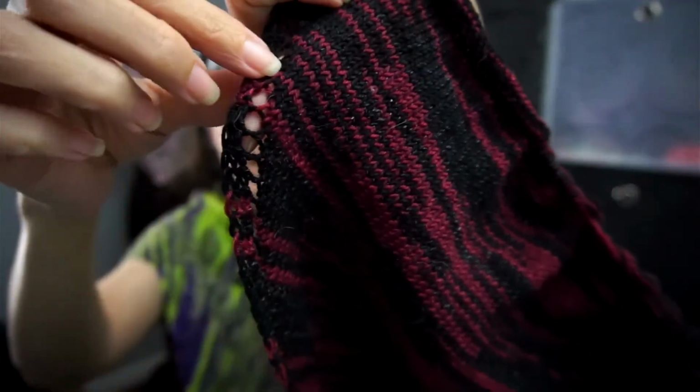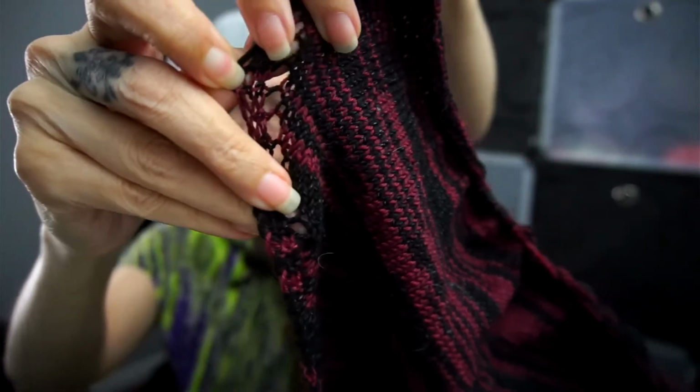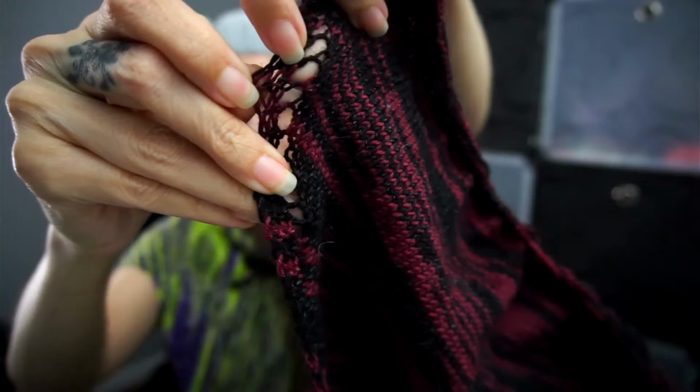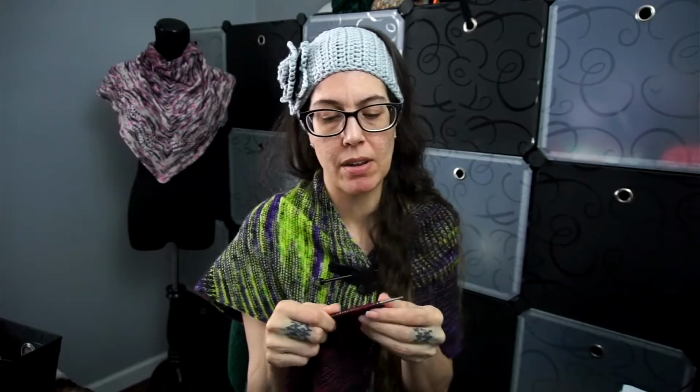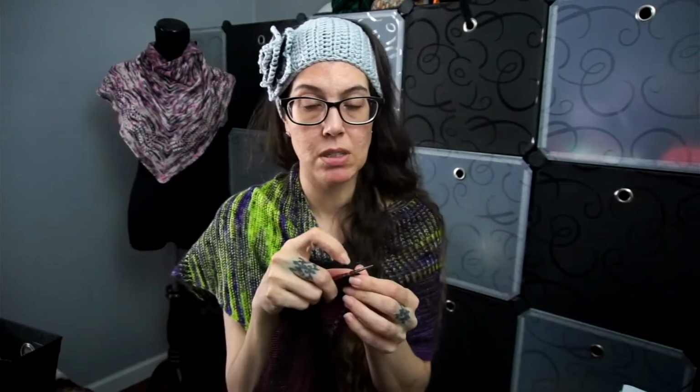So in between here, like one of these little threads that you can't even see, one of those was split. Like I had somehow split it when I made the knit, or maybe when, I don't know. I don't know how it happened, but there was a split and I was mad. So I couldn't tink down because it was the second one. It was the second stitch in.